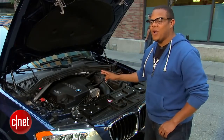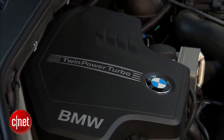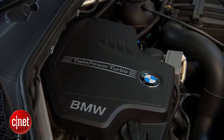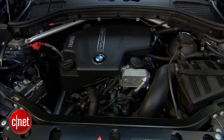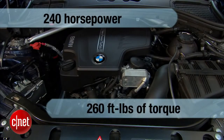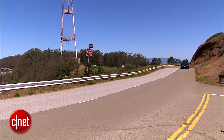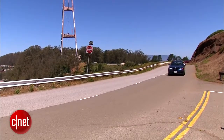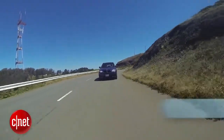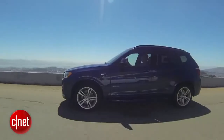Now, when I say twin turbo, what I actually mean is twin scroll. There's one turbocharger there with 2 scrolls. It spins up a little bit faster than one large turbo would, so you get less lag. At the end of the day, what you're left with is 240 horsepower and 260 pound-feet of torque, which is a pretty good amount of power for a vehicle of this size. That's going to go through all 4 wheels via the xDrive all-wheel drive system and an 8-speed automatic transmission. Fuel economy is about 24 miles per gallon combined, which breaks down to 21 in the city and 28 on the highway.